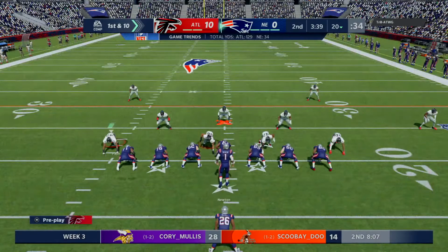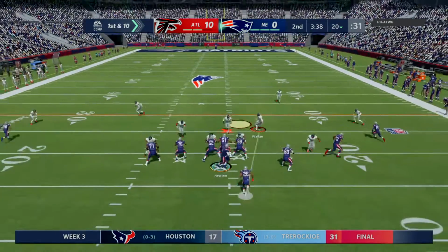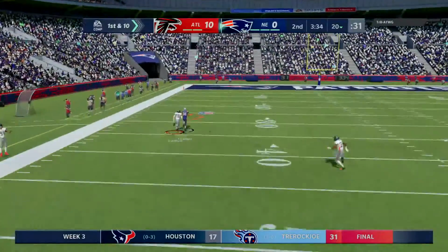New England with a first down as they begin the drive. To this point, the results have not been good. 2 possessions, 2 turnovers. And that's obviously something that can't continue, but to go a little bit deeper on that.